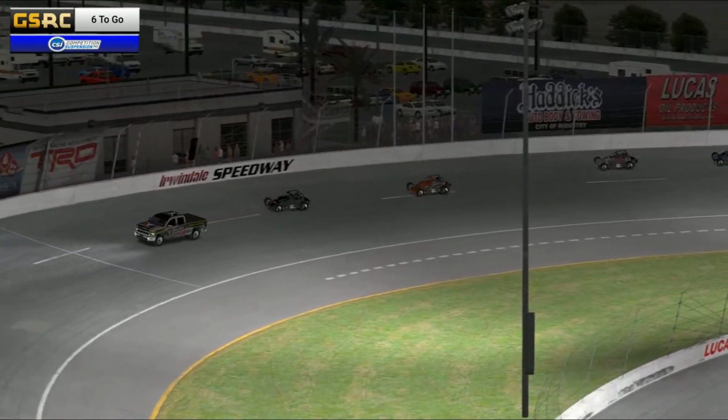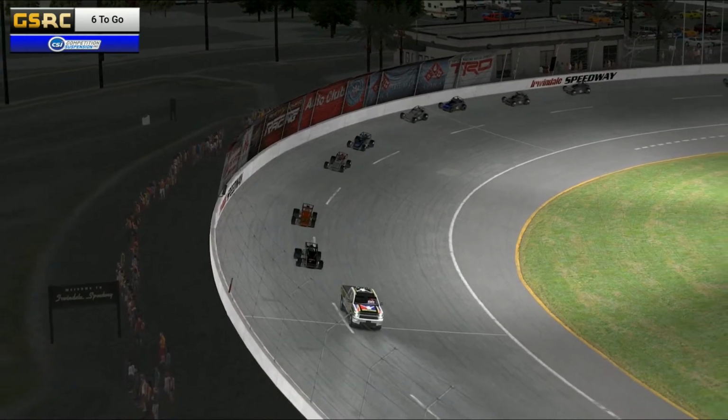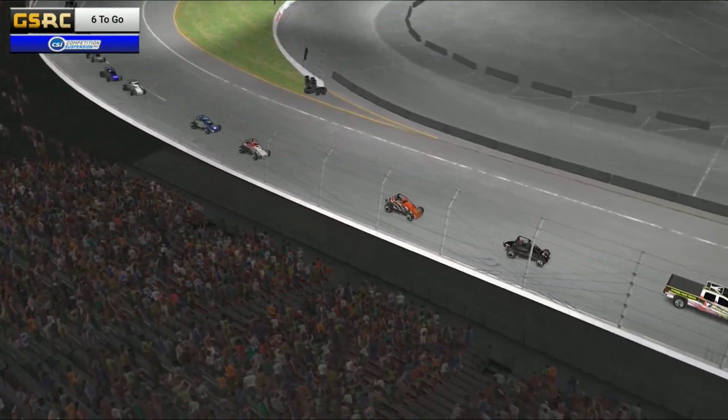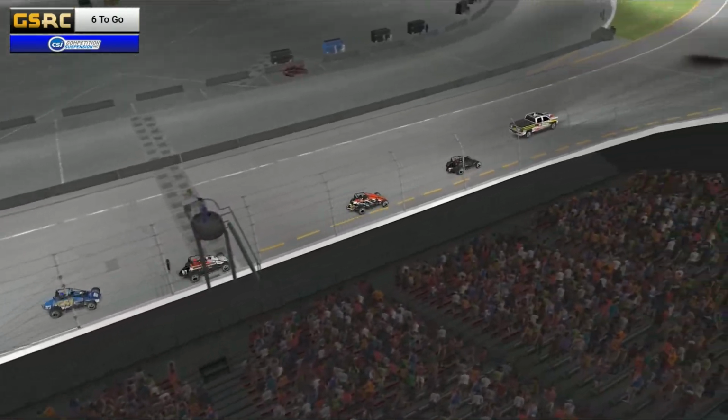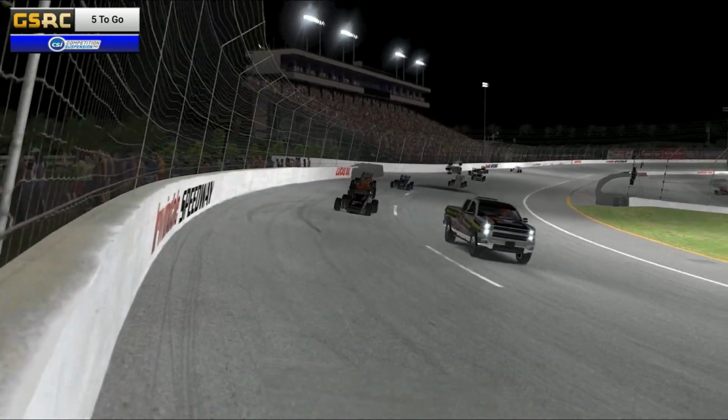Looking through the field again, Bozanic had actually snuck another position up, so he's now plus 7 positions as he sits in the 5th place position for this restart. I'm pretty sure he'd like to keep it that way as the lights go out. 4-lap shootout when we go green.